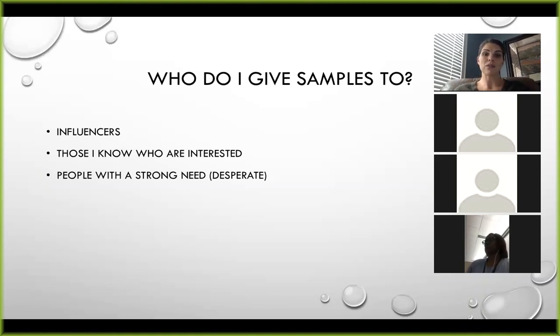I love to give samples to people that I know are interested. For example, somebody that says, I've been wanting to try essential oils and I just haven't known where to start. That's a great person to give a sample of an oil to. But I'll give the caveat in just a couple slides: you always want to make sure you're setting up a follow-up appointment with them.